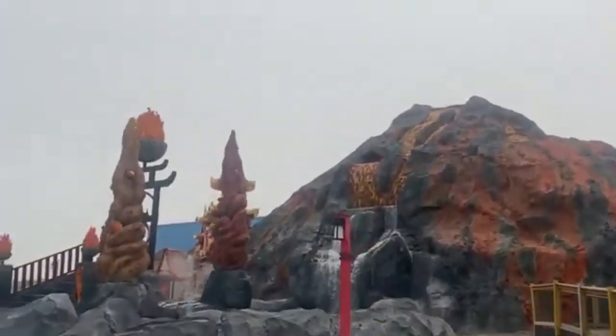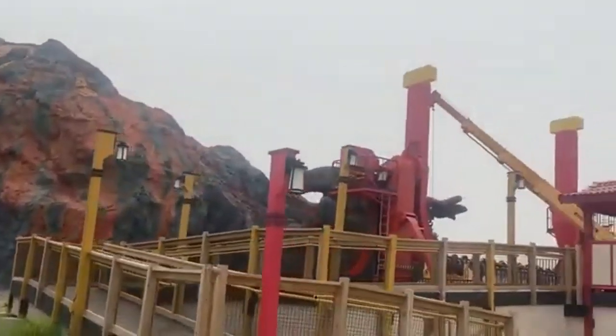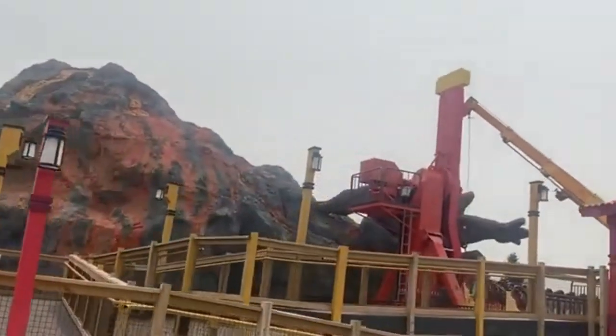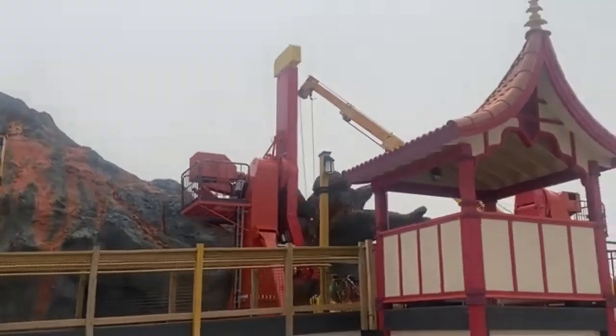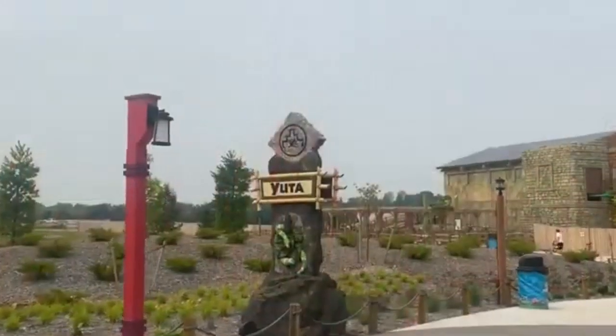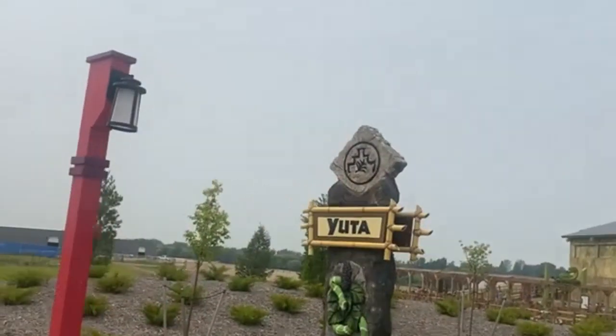Yeah, dude, check out the freaking volcano on Volcano. He moves up to the theme on this thing. It's like a little lava demon. Alright, fine. You know what time it is. Let's go ride the cool enemy.